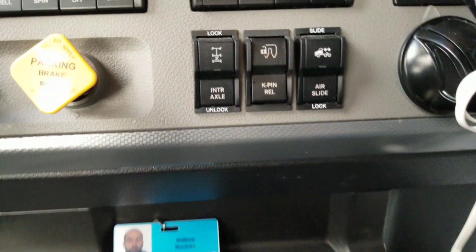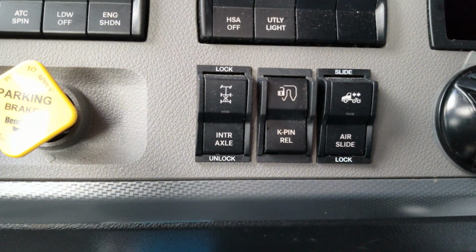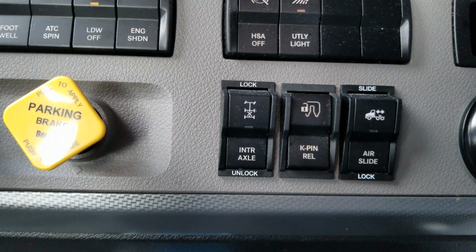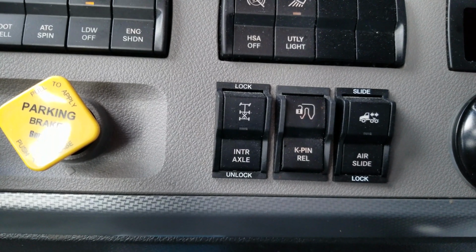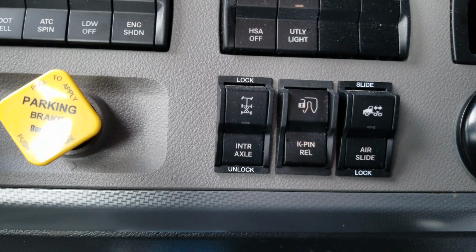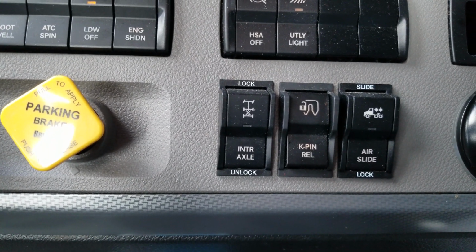And then I had showed the fifth wheel in the first update that I gave. Well, you also see that there's an air slide on the side. We don't touch those unless it's a brand new truck and you're going to put it all the way back. Otherwise, it's a double sleeper. You're not going to be moving it, but that's also where your lock is.